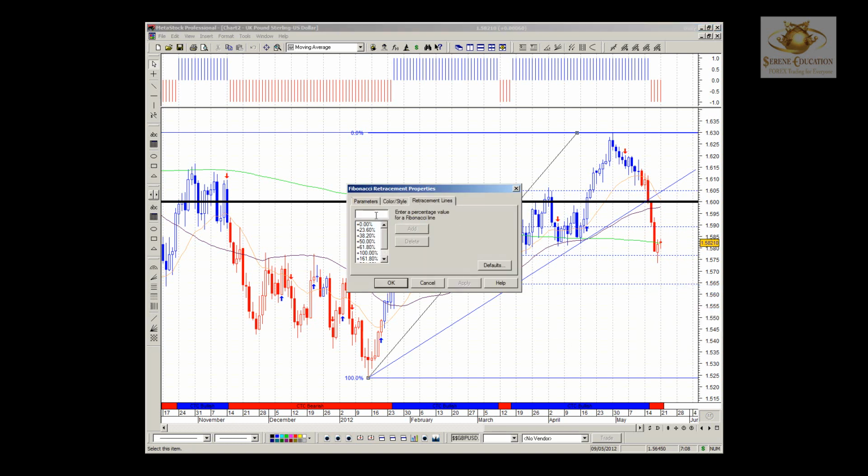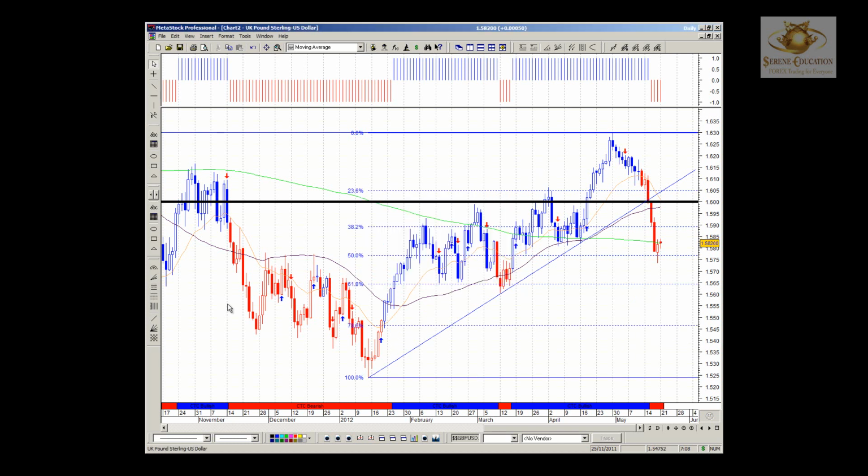We could potentially put a 78.6 fib here, there we go, which takes us back to a price support and resistance level. There's a noticeable consolidation area around here, which takes us back towards the 1545.00 mark.